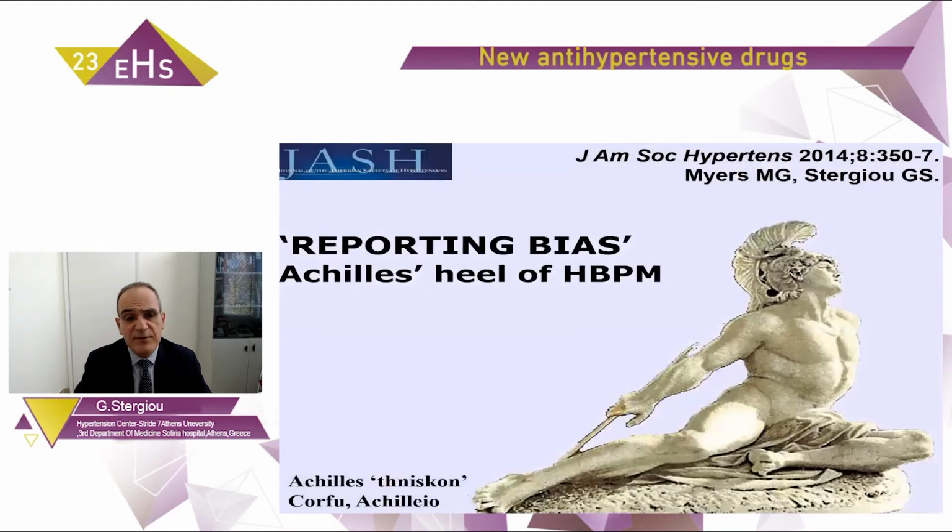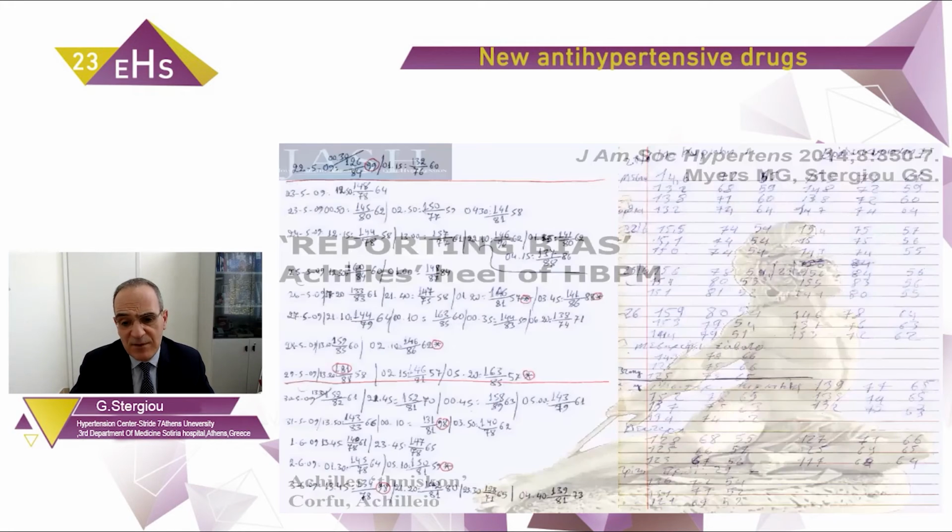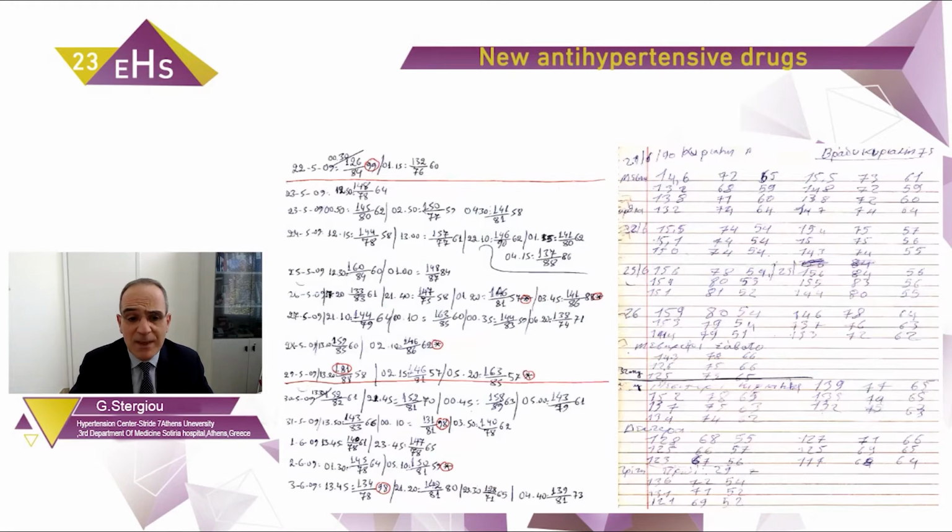But home blood pressure measurement has a weak point, and this is the reporting bias. It has been shown that patients select which readings they are going to show to their doctors. They usually discard the higher readings. Ladies and gentlemen, we cannot rely on such reports of home measurements to base decisions.